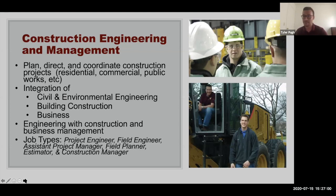And a little fun fact about their degree specifically is if you look at any Virginia Tech graduation, you'll see a group of students that are wearing hard hats. That is because they are construction engineers and management, and that's what they do every graduation. So if you do decide to go into construction engineering, expect a hard hat at graduation.